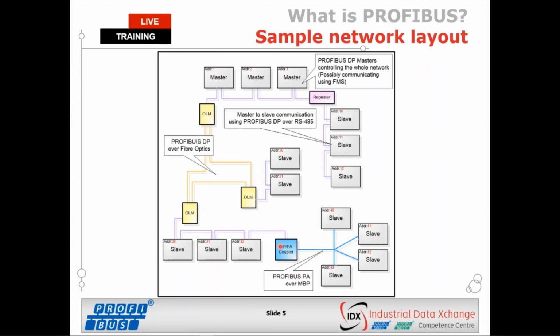This blue network at the bottom of here, this is Profibus PA. We're not going to talk about Profibus PA in this session. We might schedule that for a future course. But the main differences between Profibus DP, the purple cable which we're talking about today, and Profibus PA, the blue cable, is PA allows both data and power to be communicated between devices. It's mainly used in the process industry to connect things such as temperatures, pressures, as such.